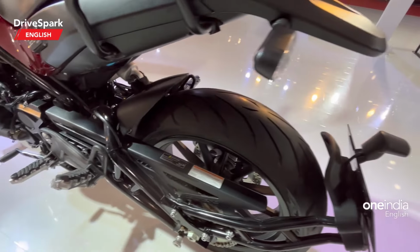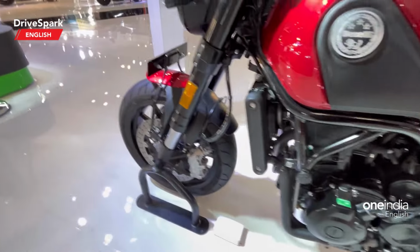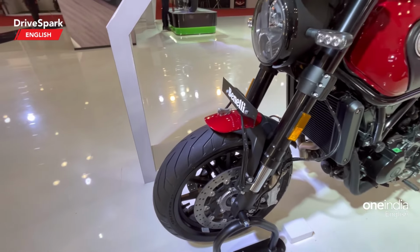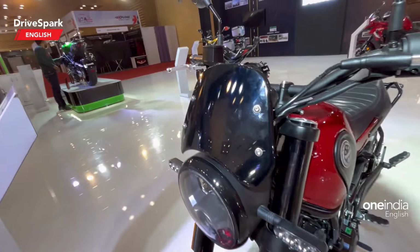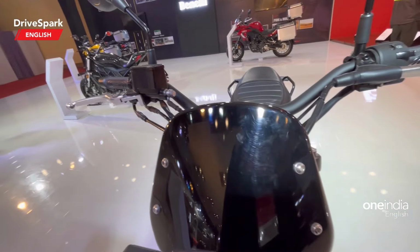It gets a dual disc at the front and a single disc at the rear. And it also gets a small fly screen to add to the character of the motorcycle.